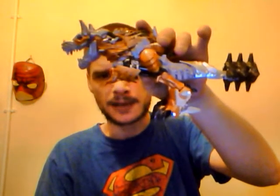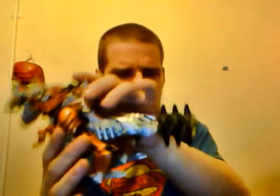So this one is Voyager Grimlock. I've got the mace part attached to his tail. I've left this bit off because it just looks dumb.